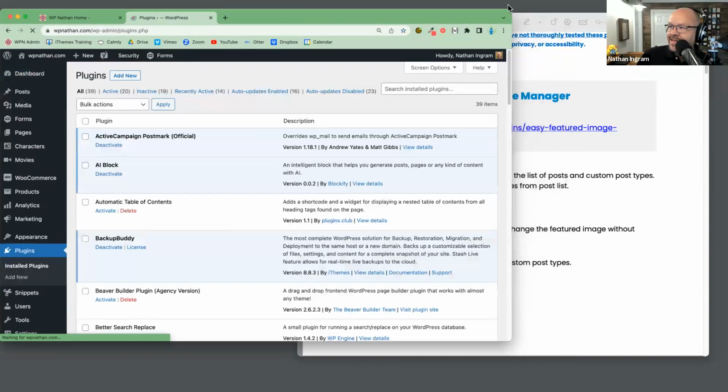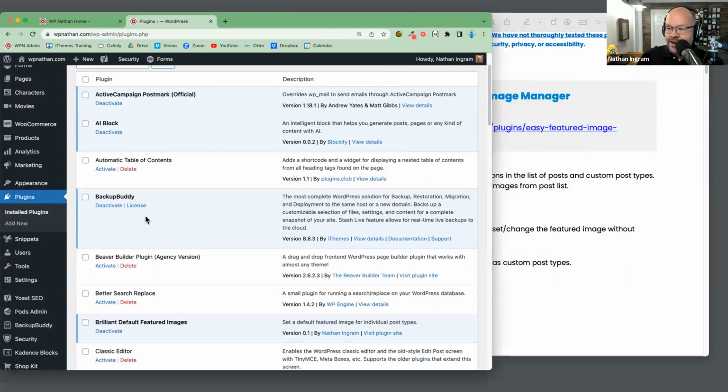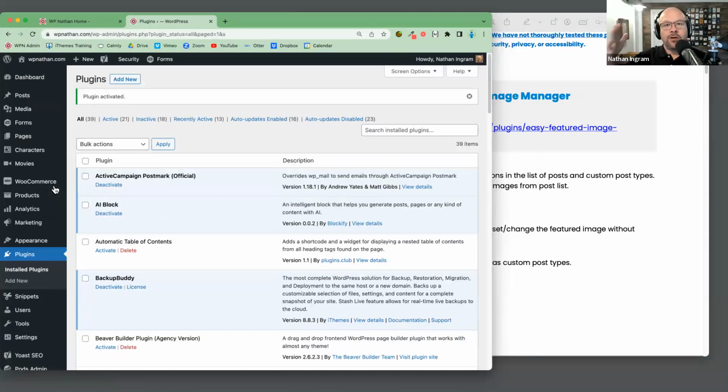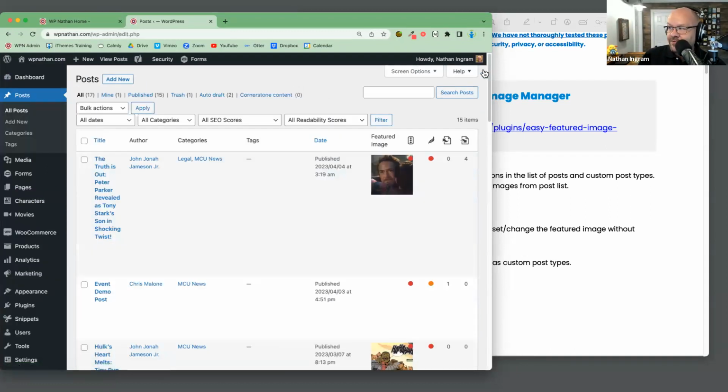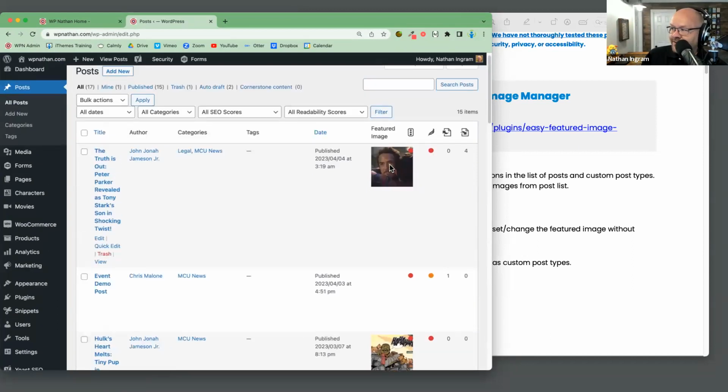One of the things that I think could be better about the WordPress admin area is bringing featured images into the post list and page list, because a lot of times it's easier to pick out a post from a long list when you have something visual there to cue you. And so if that is the case for you, this is a plugin that sort of does that. So right here, it brings a featured image into the post list.